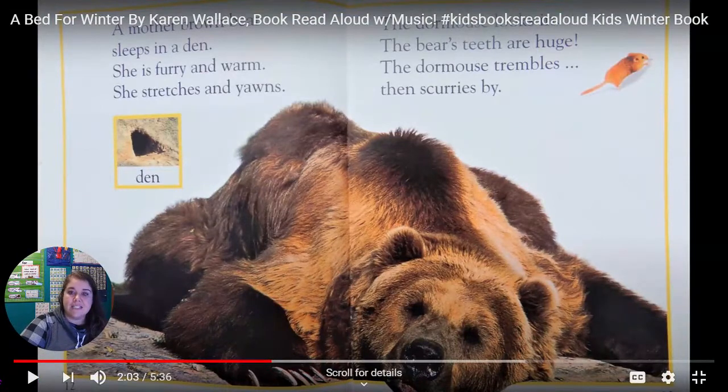Who does the dormouse come to next? She comes to a mother brown bear. Where does the bear sleep? The bear sleeps in its den.